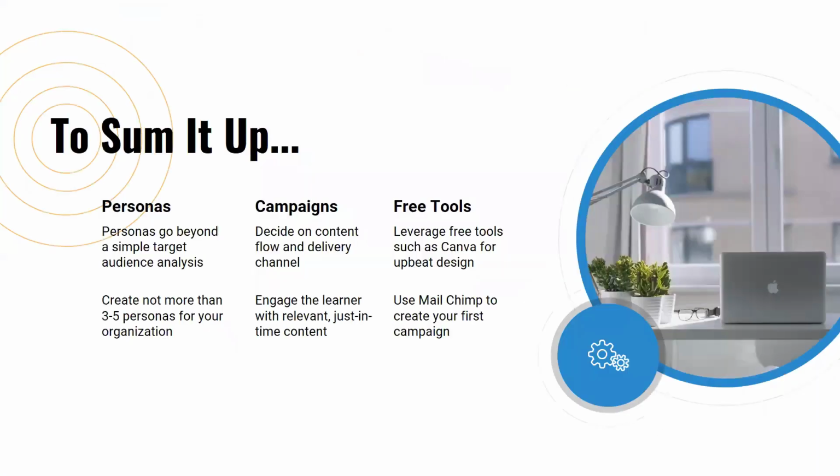So to sum it up, we talked about personas, which really goes beyond that simple target audience analysis that we do in L&D. Ideally, you want to create 3 to 5. That gives you a really good starting point. And once you have these personas, it really helps you be more empathetic towards your learners. It helps you come up with the how might we statements. And it just really helps build that foundation for a really, really great learning experience.